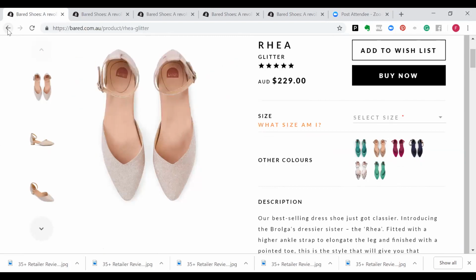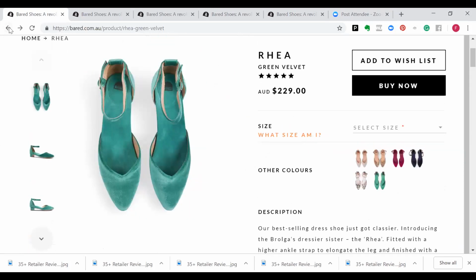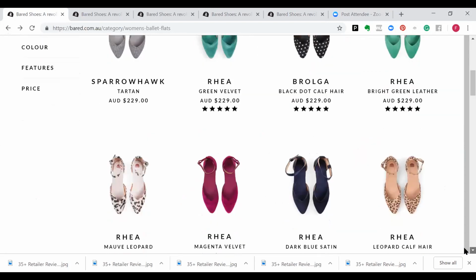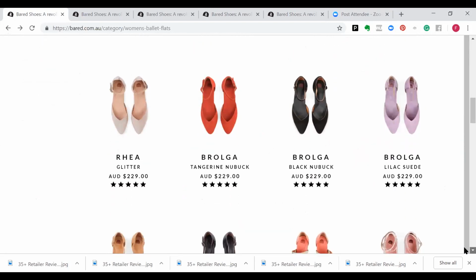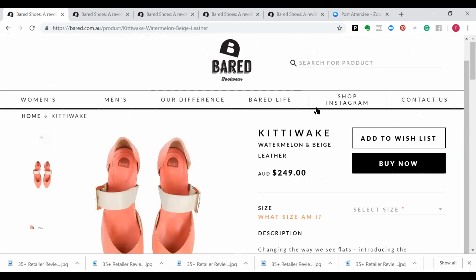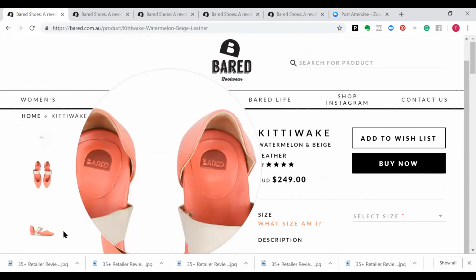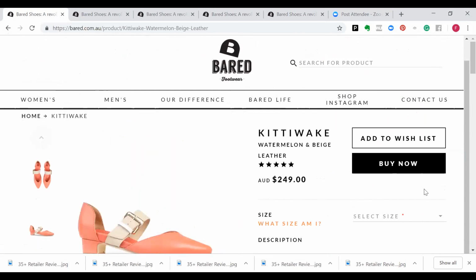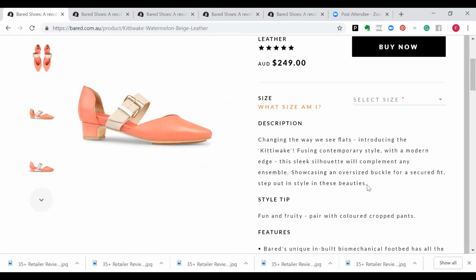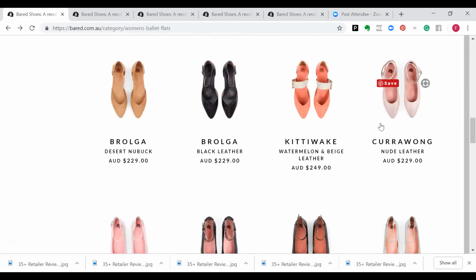So I do think that they are quite gorgeous, especially the green velvet and, of course, the animal print as well, which I'm obsessed with. And the other flats that they've got, if ankle straps are a little bit tricky for you, are ones where the strap is across the foot instead. So what you're looking at here is more across the foot. So it's got a lower vamp on it, which really helps as well.